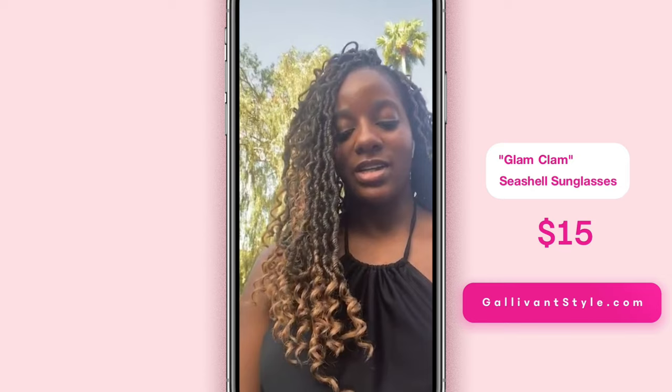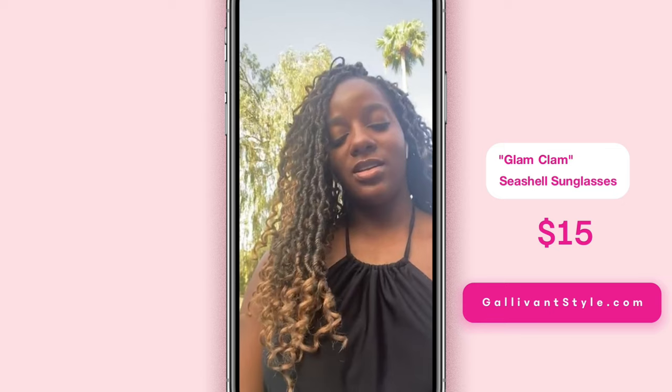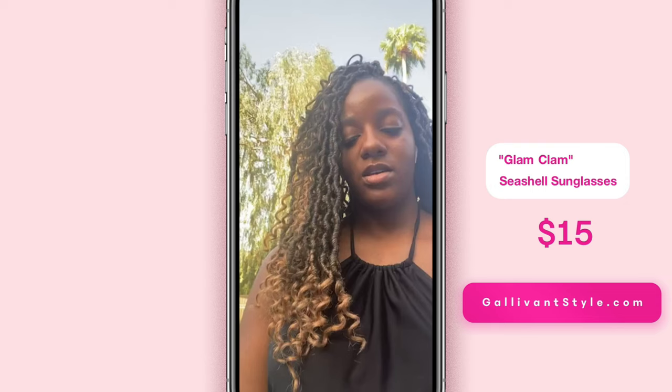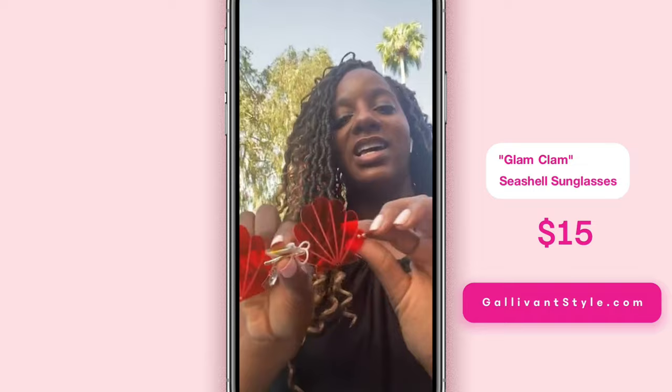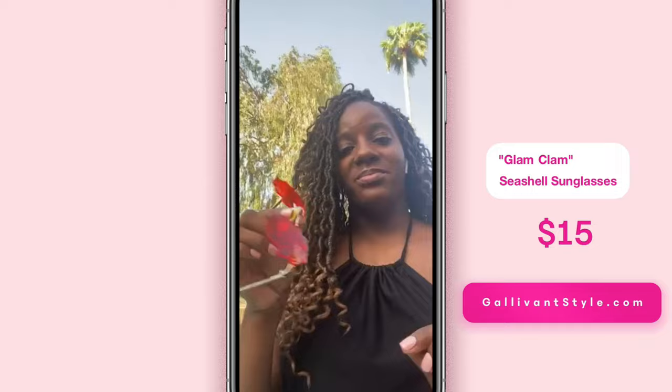I am struggling trying to get this one out today. You know what? With the way that I'm struggling, I'm not going to be able to put these on for you. But these are the Glam Clam shades in red.